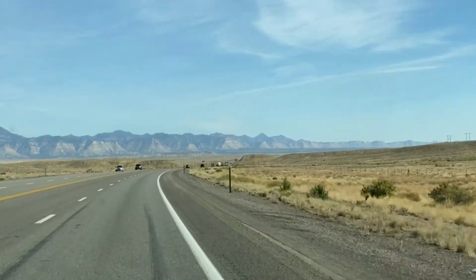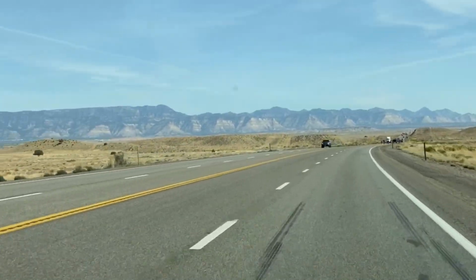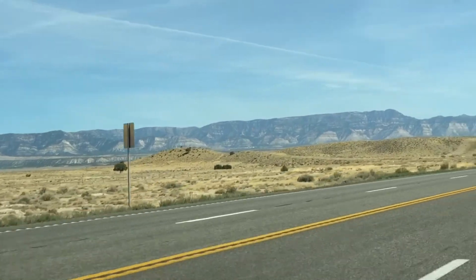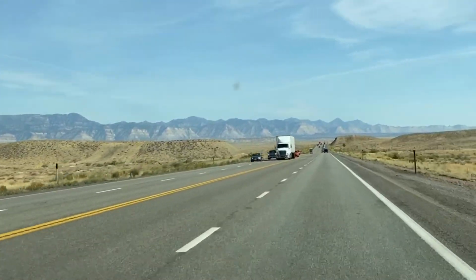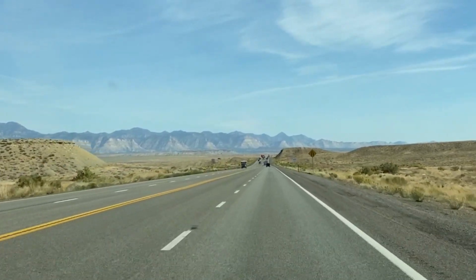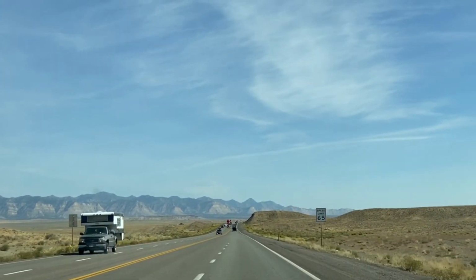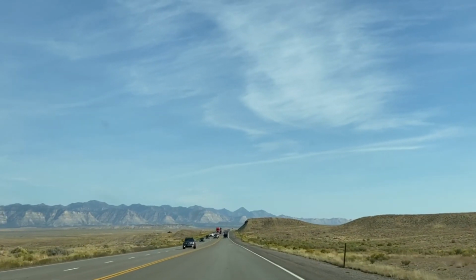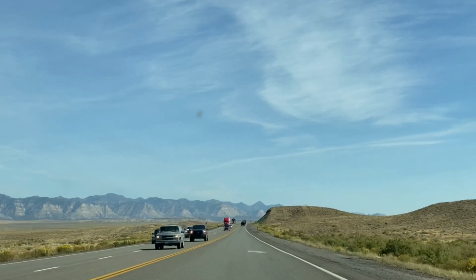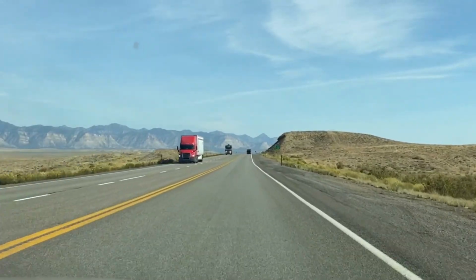Okay, now we made our way to the complete desert zone, where there were only trees and small plants that could survive out in the desert. The mountains were going a lot farther away now, and it was desert before mountain. We drove here for a long time. The sun was pretty bright because it was after around 3 or 4. And so we just kept going.